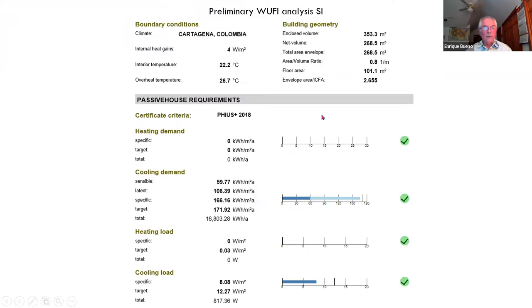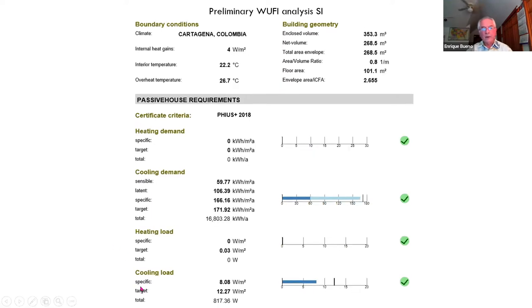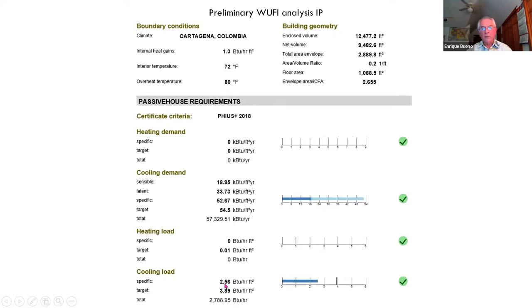And these are the preliminary WUFI results that show the target of 171.92 kilowatt hours per square meter per year, which is 54.5 kBTUs per square foot per year. And the specific cooling load is going to be 8.08 watts per square meter, or 2.56 BTUs per hour per square foot. So for the 1,076 square foot, the total cooling load would be 2,755 BTUs per hour, which the smallest available non-duct mini split of 9,000 BTUs per hour can handle well and provide the additional dehumidification shortfall for the Minotaur.